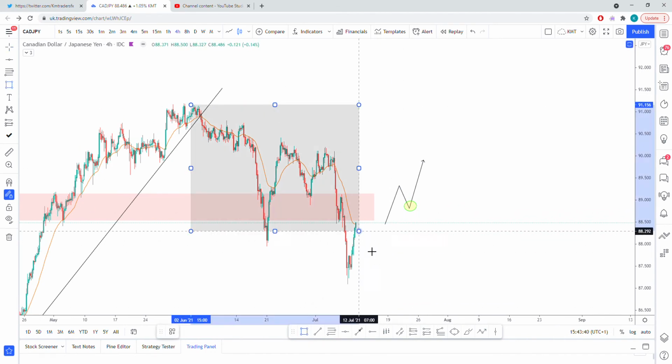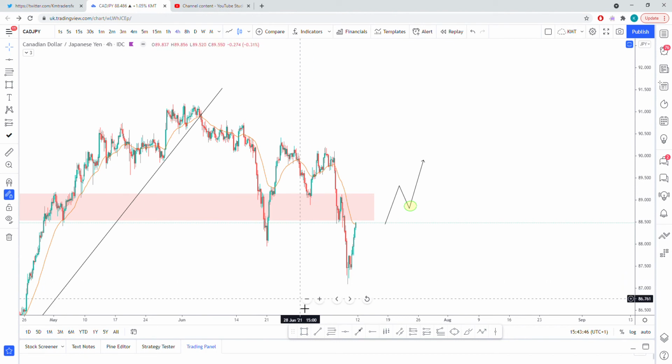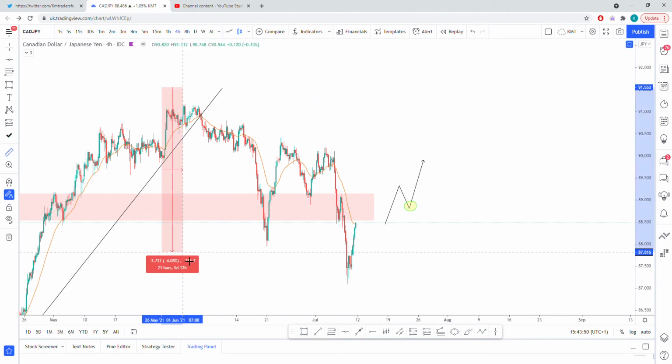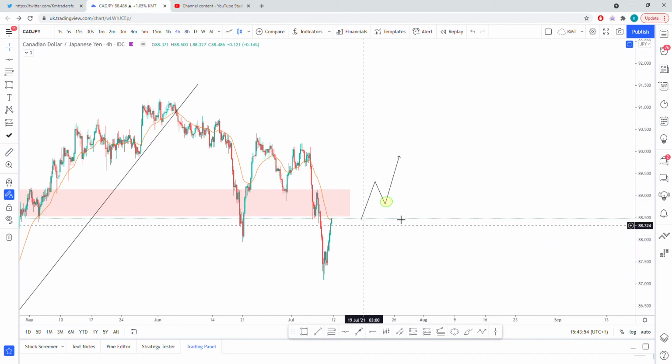So within 91.5 and 87.5, within this range, I believe it's around 400 pips or so. Within this area, we're going to try and create some moves so that within this we can get 100 or so pips. And personally for me, that's a good enough reward. I don't like to do anything crazy in the markets. I just like to go for simple reward.